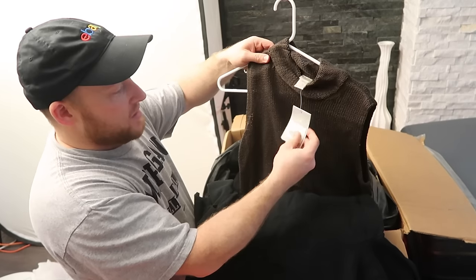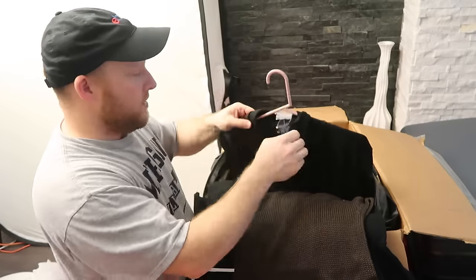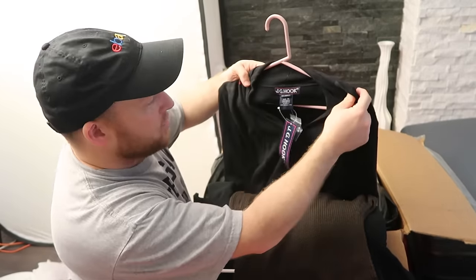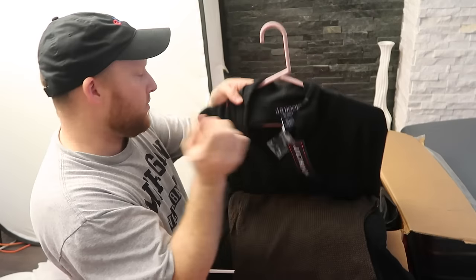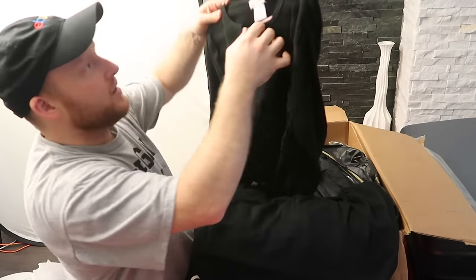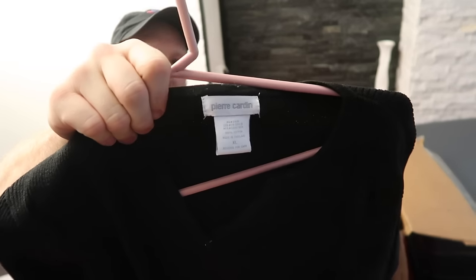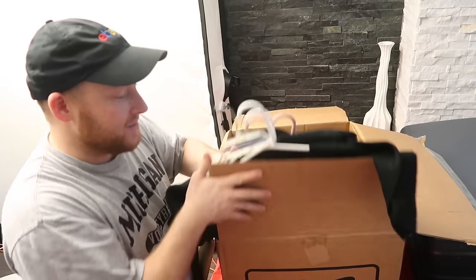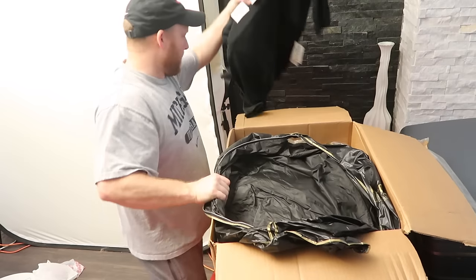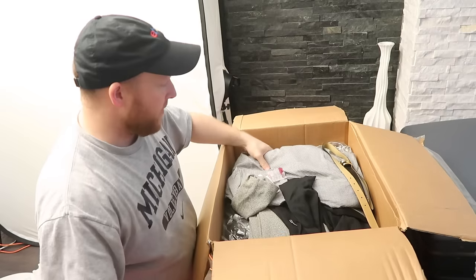So another brand new with tags, J. Jill. Another brand new with tags. I haven't heard of this brand before. J.K. Hook, but hey, brand new with tags. I don't think this guy's brand new with tags. But, hey, that's pretty good start for the box, I would have to say. That's a pretty good start. All right, let's move on.